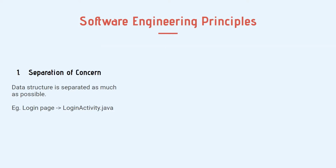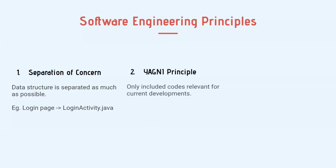Since each file addresses a different concern, this helps us to debug codes easily by identifying the file with the problem and working on that one file instead of having to search through every code. We also followed the You Aren't Gonna Need It principle, where we do not include codes that we think may be useful for the future. All the features in the app are necessary for it to function and provide the most basic user experience. Therefore, additional codes will only go to waste if we design them.